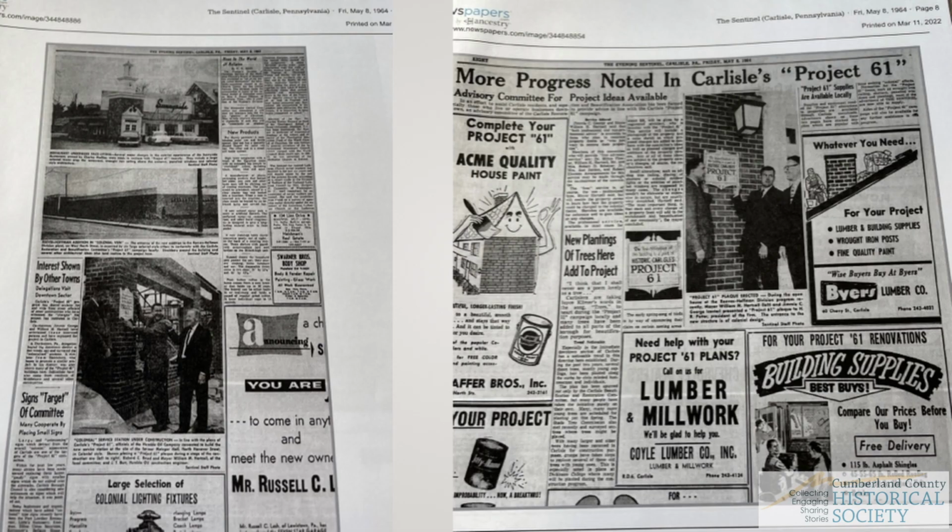The project continues in 1964. These articles show the implementation of the project at Sunnyside Restaurant, well beyond the downtown scope of the project. Also shown is the placement of a Project 61 sign at Reeves Hoffman. The plaque was presented by Mayor Hartzell and Jimmy George to H.R. Potter. And again, local businesses are supporting the project through sales of items useful to those implementing the project.